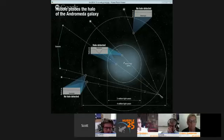In this sample we had 18 quasars, and these were all selected because they were already in the archive of the Hubble Space Telescope. Good old MAST. Okay. So they were used for other science purposes originally, but they were located in the general direction of Andromeda.